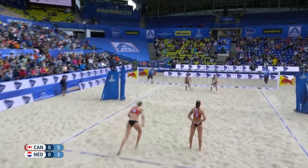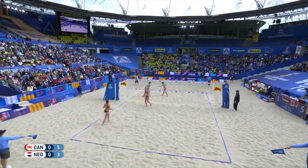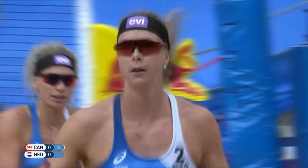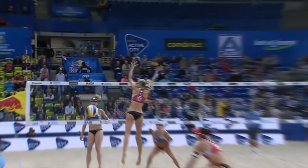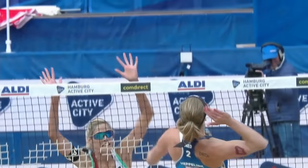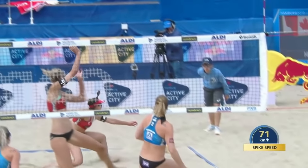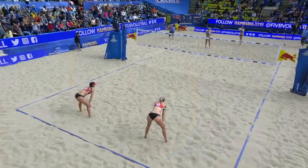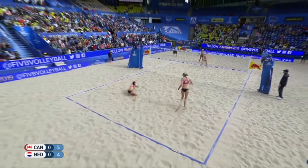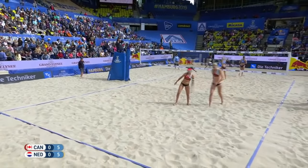Pavan with that familiar jump float. Right down the line, a very strong and accurate strike from Madeline Meppelink, who played much of her volleyball on the FIVB World Tour with Van Aerssel. Marleen Van Aerssel is still in the tournament herself with her new partner. Head-to-head results have these two teams at 1-1. Point for Netherlands there to tie the scores.